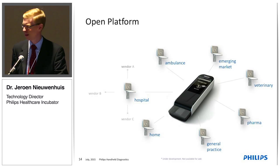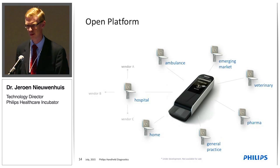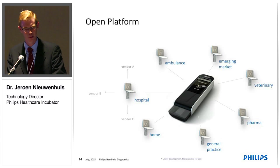So what we will do in commercialization of this platform is that we will develop some tests ourselves. Sometimes we do it in-house. Some of the tests we also develop together with Future Diagnostics, for example.